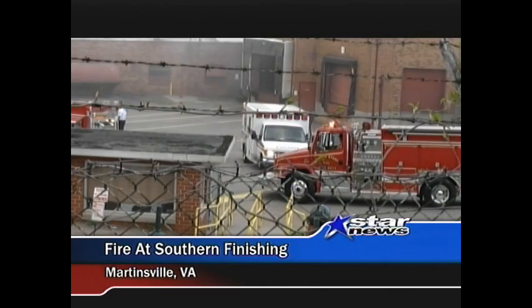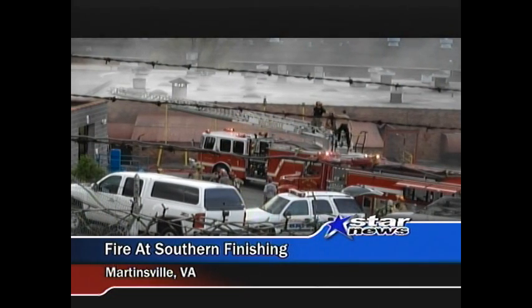I was the first one on the scene within probably 2 minutes of the call, and it was flames through the roof then. The other apparatus was there within a couple of minutes after that. So we had fire apparatus on the scene within about 5 minutes.